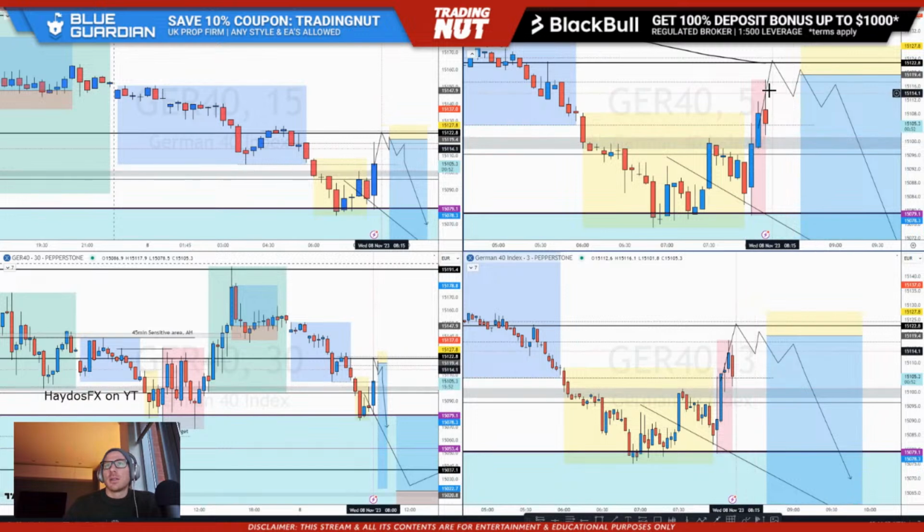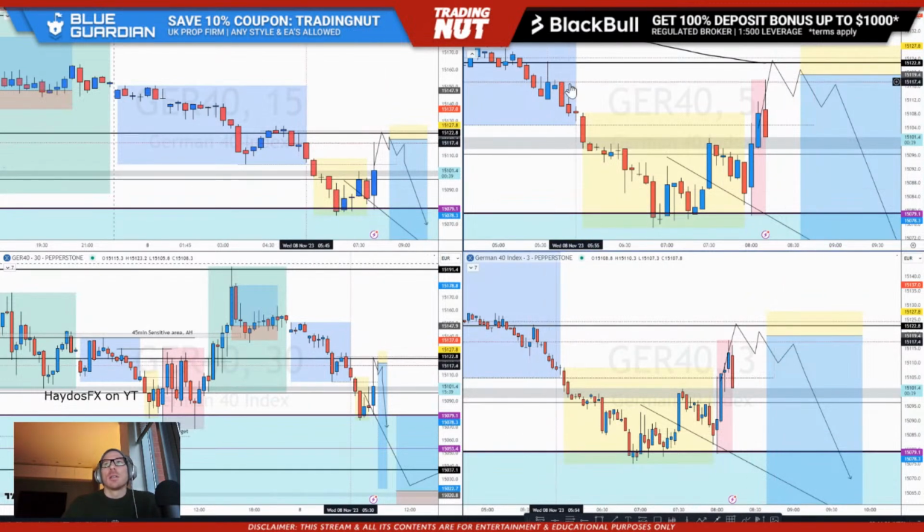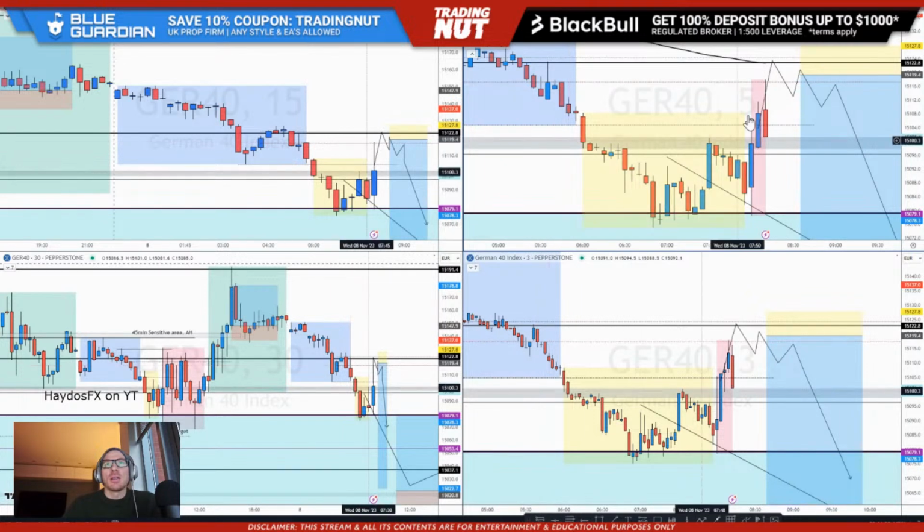So that's 50 seconds for this one to close. Then we can see, are we getting our first sign of a rejection? Lovely area to reject from. Lovely liquidity point. So no surprise that it's rejecting there.